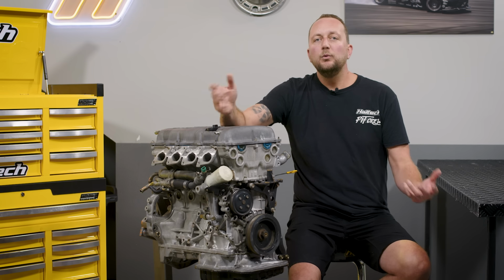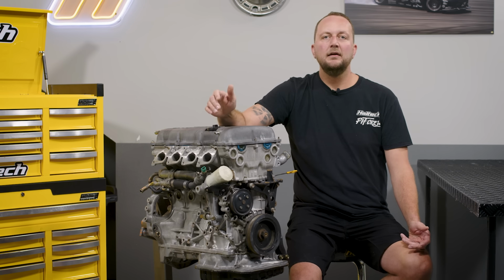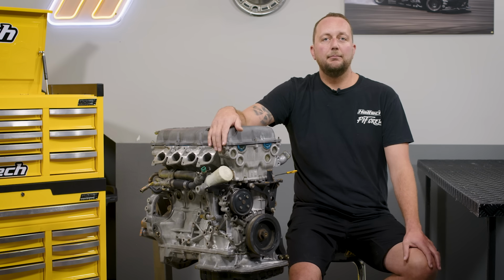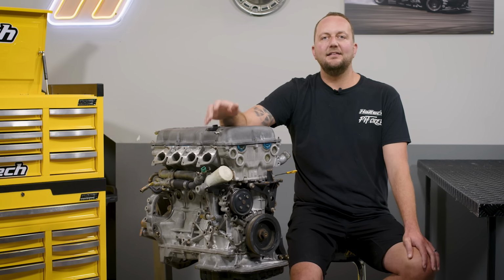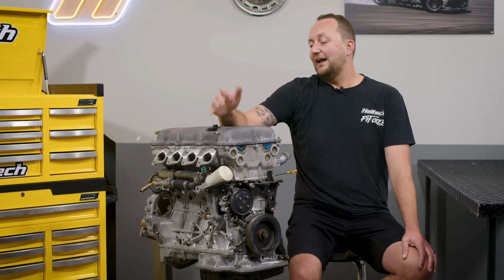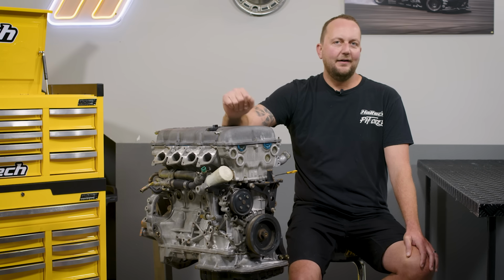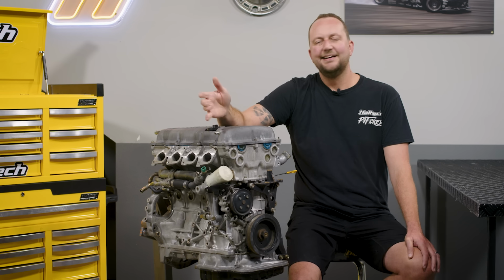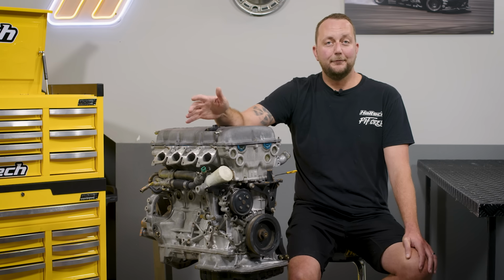So which one of these is the best? Well, they're all fairly solid options, and all of them can make pretty decent power, but my pick would be the version found in the S15 Silvia. Or, if you can find one, the S15 Silvia that somehow has a Neo VVL head with the variable timing and lift control, but this was never found in the Silvia platform.